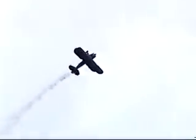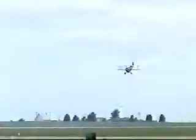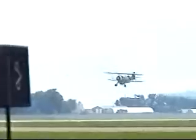This is the most difficult airplane he has ever flown, according to Jimmy Franklin. Jimmy Franklin at the controls. In Jimmy's mild-mannered vernacular, I asked him about the airplane one time. He said, well, let's just say it's not user-friendly.